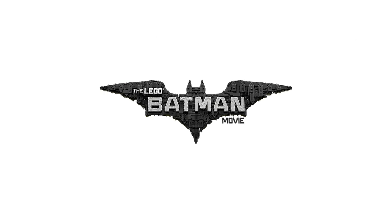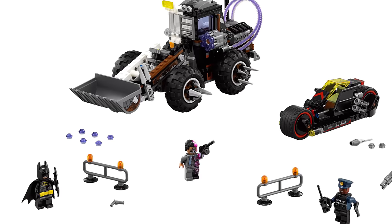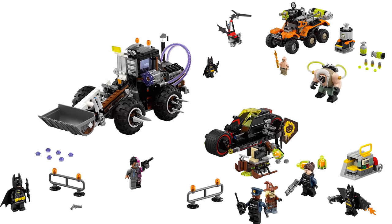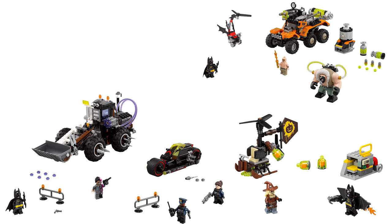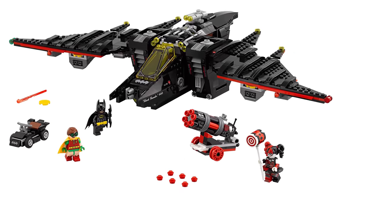And let us switch back to the first important news of this week, that is the new LEGO Batman movie sets for summer 2017. We are getting four new sets, namely Scarecrow Fearful Face-Off, Bane Toxic Truck Attack, Two-Face Double Demolition, and the most impressive one, the Batwing. Of course, as massive Batman lovers, we are getting all of them, mostly for the minifigs though, because in my opinion only the Batwing really catches the eye.